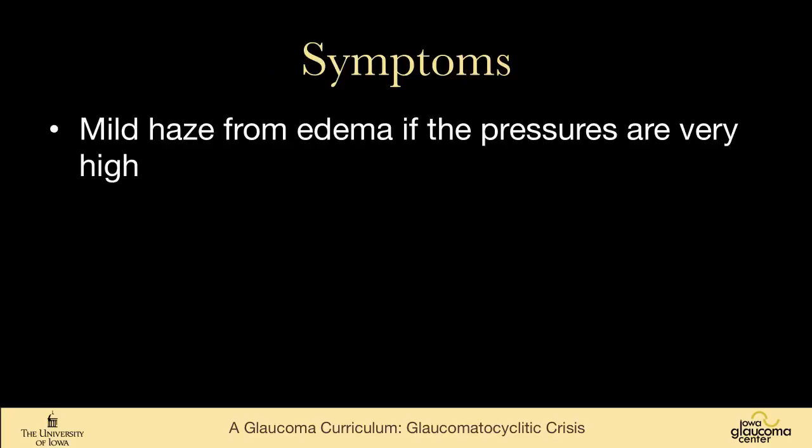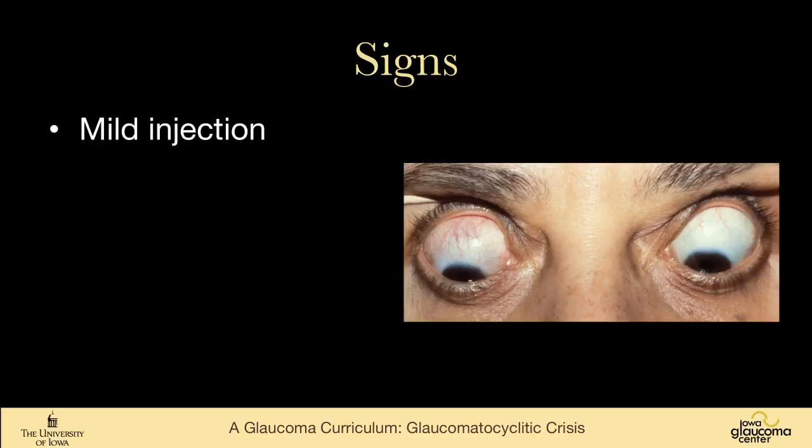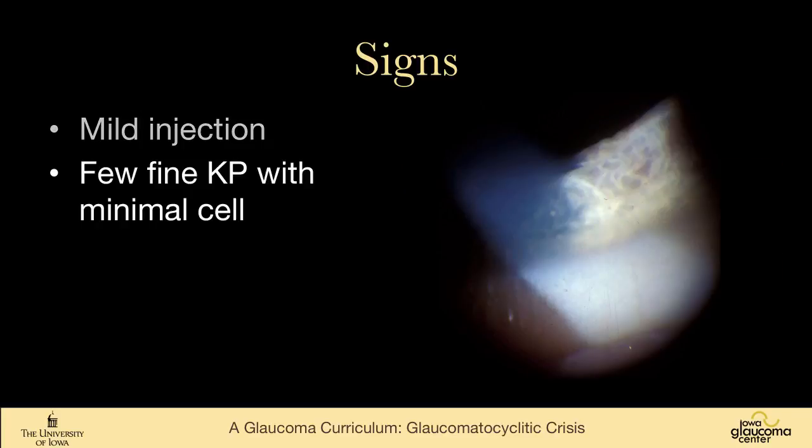They might have some mild haze from edema if the pressures are very high. But the thing that's most striking about these eyes is that they are remarkably comfortable for the degree of pressure elevation. So this is a lady who I saw as a fellow whose pressure was in the high 50s on her right eye. And you can see that she's a little bit injected over there, but relatively asymptomatic.